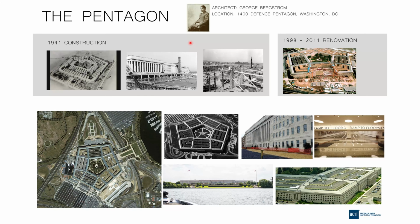Hello everyone, my name is Sarah McIntosh and I'll be talking about the Pentagon and the Roberto Garza Sada Center at the University of Monterey.